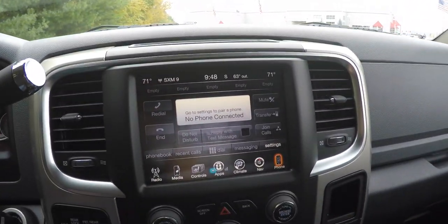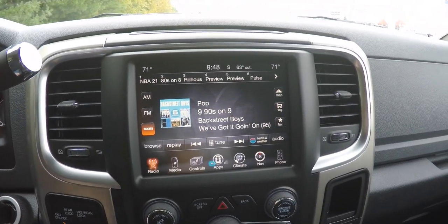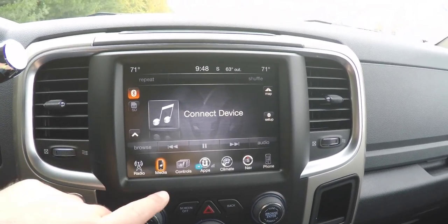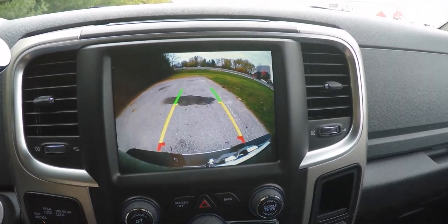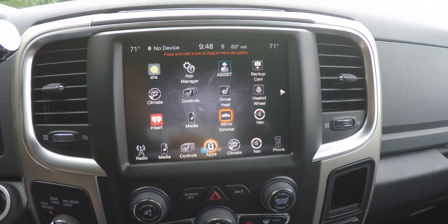Moving down the center stack, you have your 8.4-inch touchscreen display. This vehicle is equipped with Sirius XM satellite radio. Also have the ability to connect Bluetooth or SD card or USB ports. You have your controls for heated seats, heated steering wheel, quick view of your backup camera, your Uconnect apps.